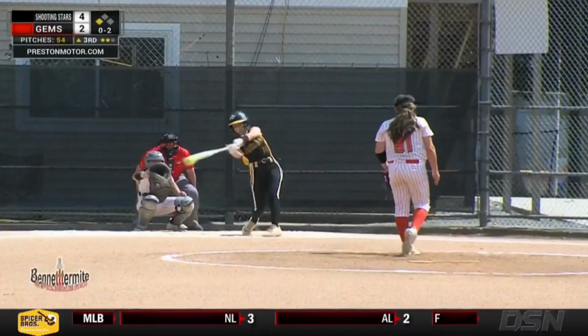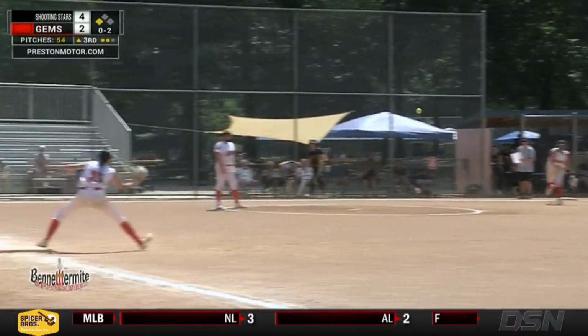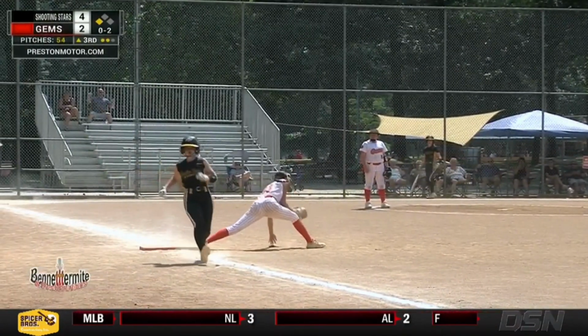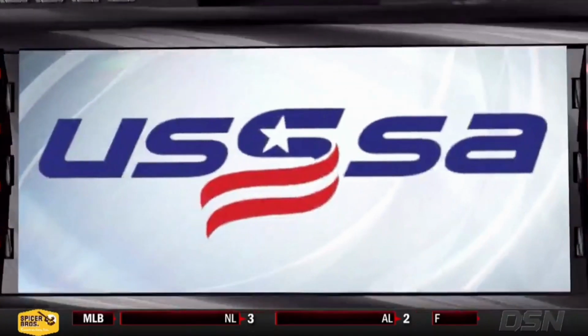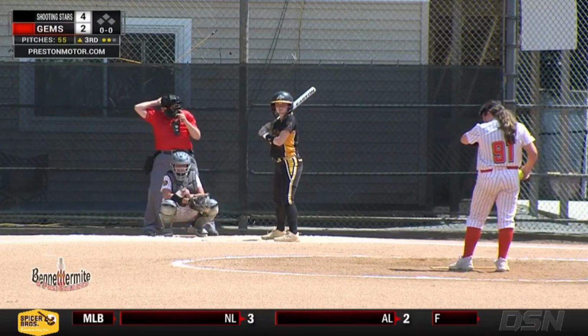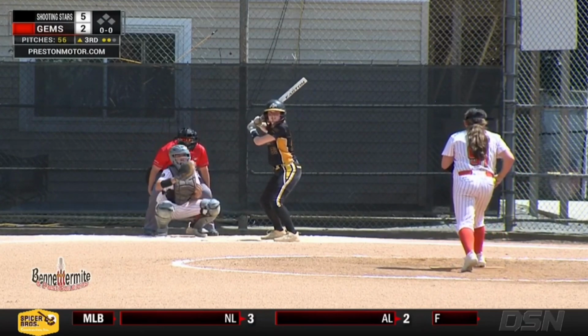It all comes from the hustle. I mean, it's not hit very hard over there to third, but she made her way down the base, and she's in there safe. That's a great hustle right there. Nia Bonet went down looking her last time up.